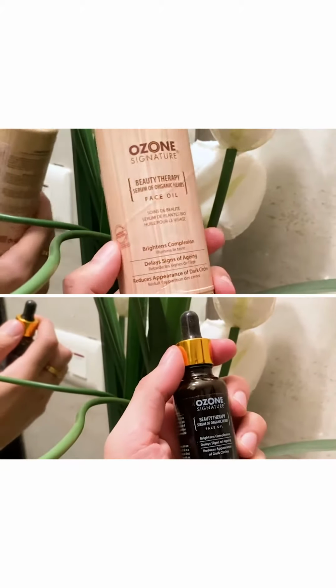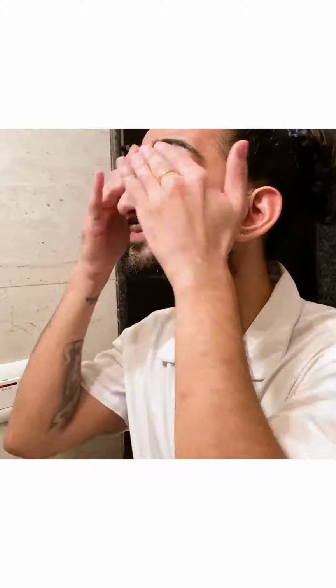And for my next step, I'm going to use the Ozone Signature Kanaka Serum. Because you know, it's always good when people can't tell how much you've slept last night just by looking at your eyes. On your left, your right, gently massage, and done. Say bye to puffiness. And not just that, you know, you can apply this on your face as well.